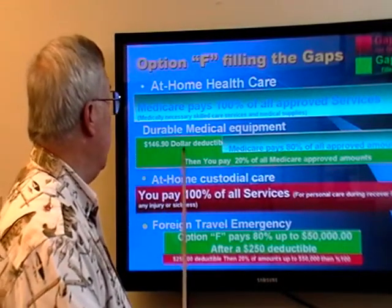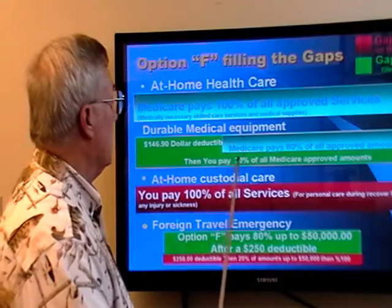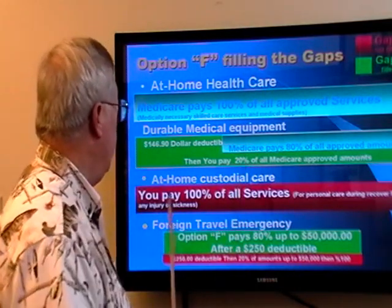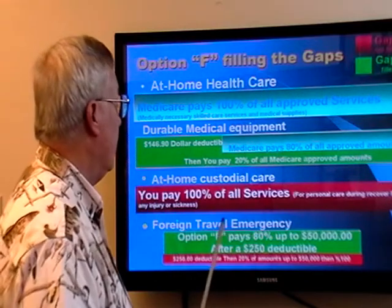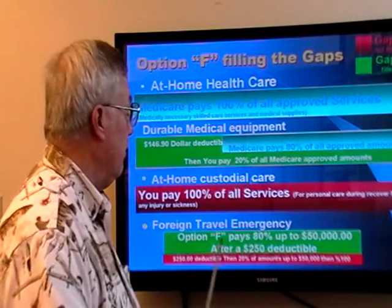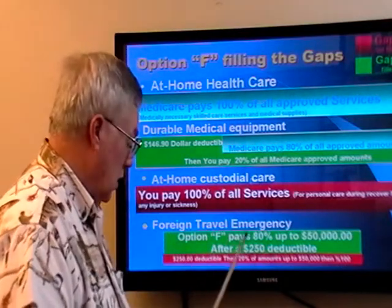Medicare pays 100% of these approved amounts. Now, what your option F and G both will pick up is this part of it. Now, G is going to only pick up 20%. F is going to pick up the deductible. At-home health care, you're only here too. Now, if you do have some foreign travel, you do have a limited benefit after deductible.